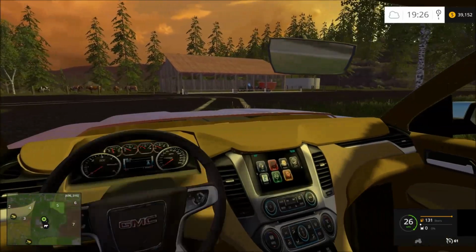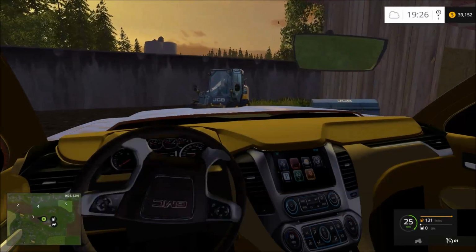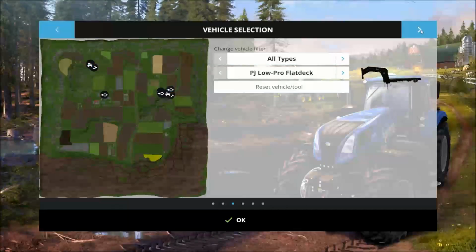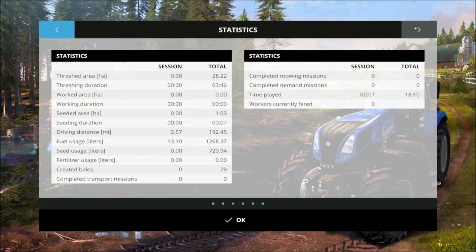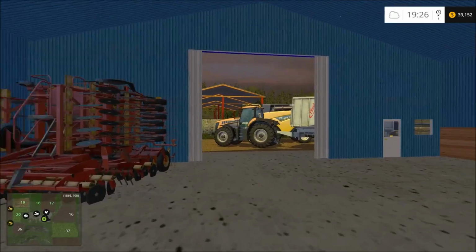So we will pull in here. That's where the JCB is. We'll just put down the ramps, and then we'll shut this off. This truck gets really dirty fast, but I do want to show you this. So the sheep is 87% productivity, they both show 0 because I just started the save game up. And yeah, 11,000 liters of milk. I believe it's liters. What does this go by? Yeah, I think it's liters. So that's actually a lot, and that gives us around 14,000, just that little bit. So there's a lot to do.